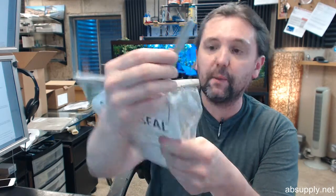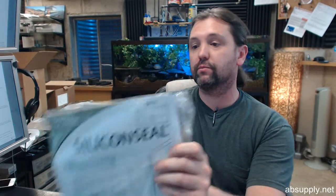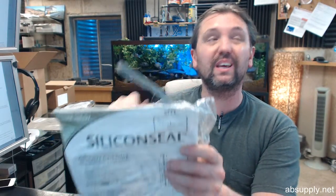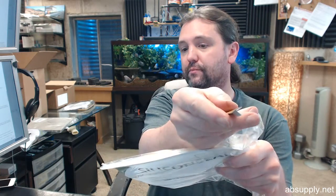So the S771, that means silicone, and that it is in the 771 profile, which is basically a T-shape. We've got an end of it sticking out of the packaging here for demonstration purposes. The GR means gray. This is going to be available in black, clear, dark bronze, white as well, and then of course GR. I believe that's all the different finishes that it is available in.